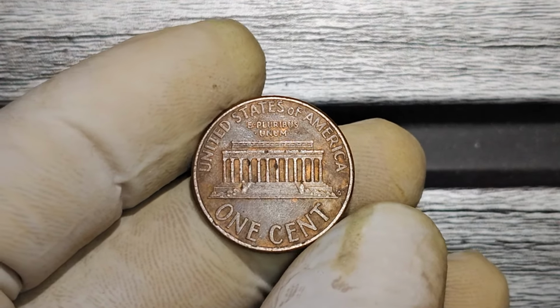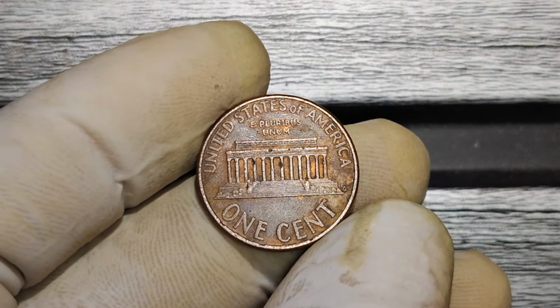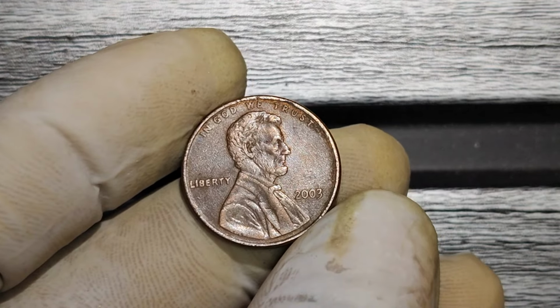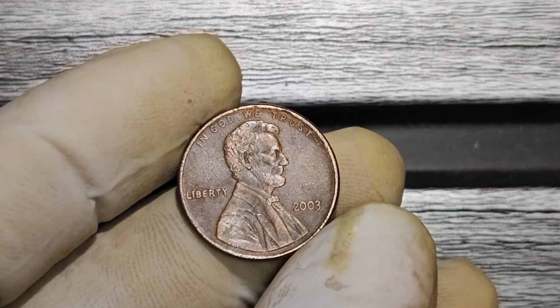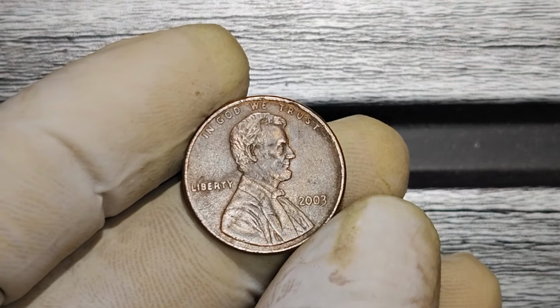Look at the condition, grade matters. The better the condition, the higher the value. Coins are graded on a scale from poor, P1, to mint state, MS70. If your penny looks fresh out of the mint with 0 scratches, you're in luck.